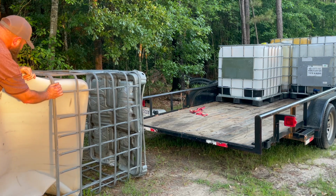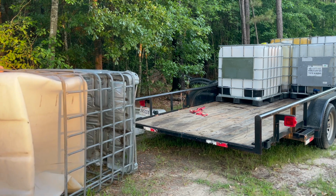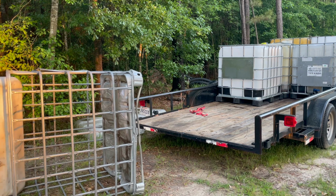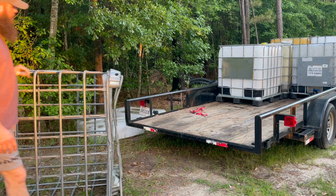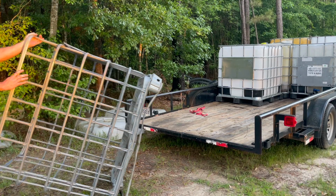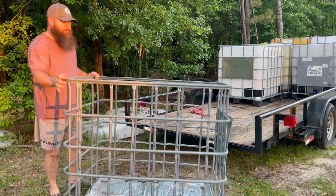See how this is all caved in? That's because I get these for not free, but dang near free. Pay about $5 to $10 each, as I'll show you in a minute. These are the damaged ones that don't snap very well. I don't know if you can see here, some forks did some damage to it, and some on the other side. But now you have a firewood tote.